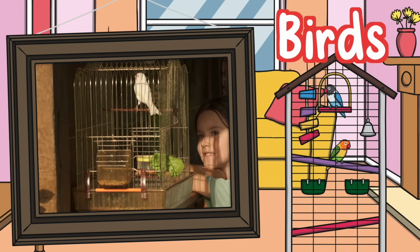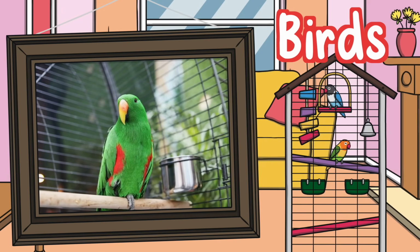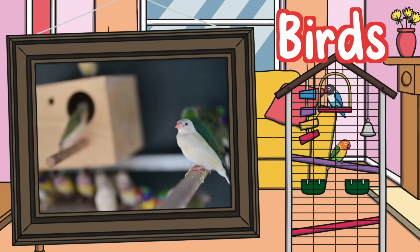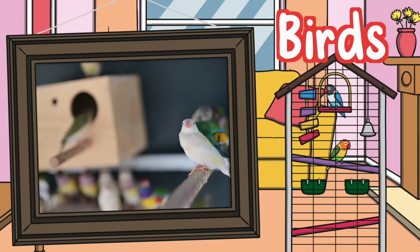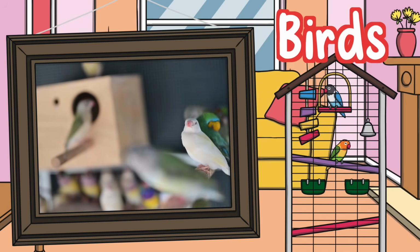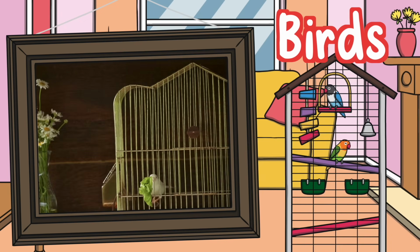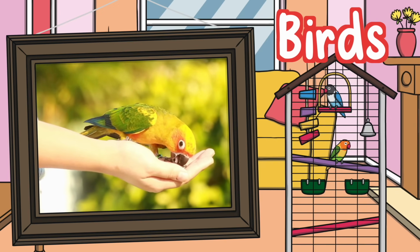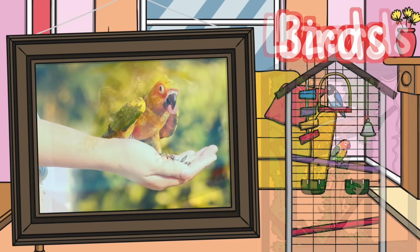Birds. There are lots of different birds that you can keep as pets, such as parrots and cockatiels. Some birds can be kept outside in a bird cage called an aviary. Other birds need to be kept indoors, but they still need plenty of space. Indoor birds need a large cage and space to fly around to stretch their wings. Birds such as parrots can eat special bird food you can buy, but they also like seeds and fruits.